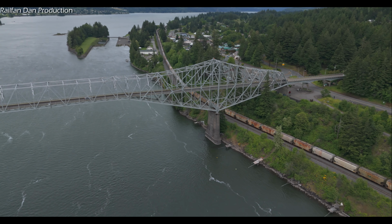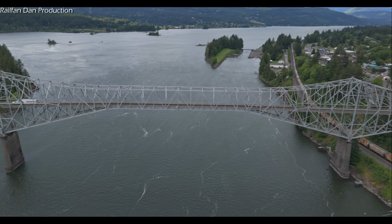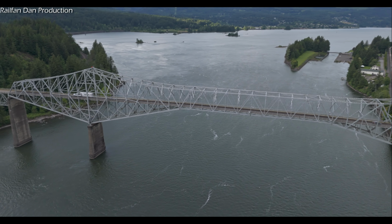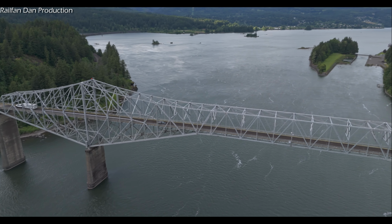The Bridge of the Gods is a toll bridge that crosses one of the most narrow sections of the Columbia River, and it is operated by the Port of Cascade Locks. It was opened in 1926, almost 100 years old.